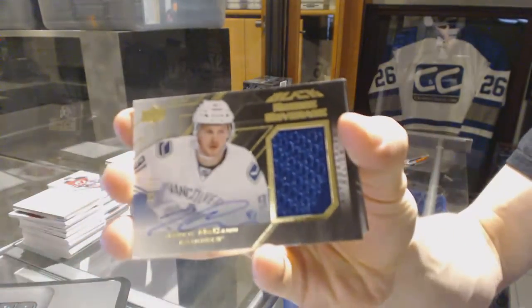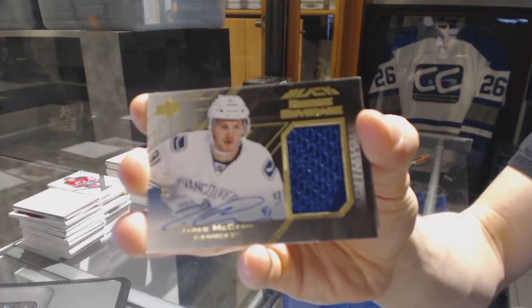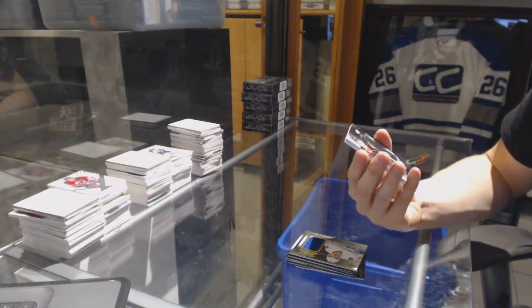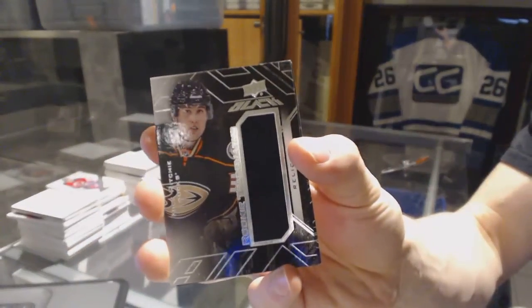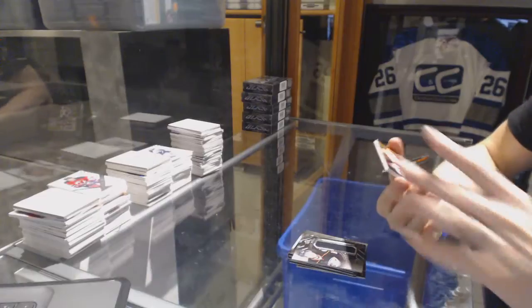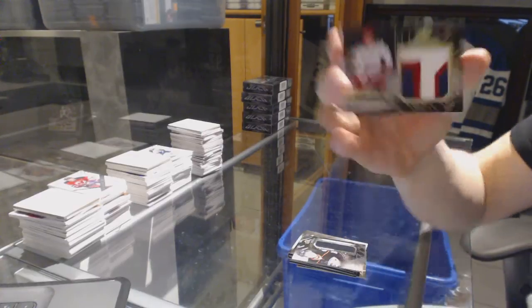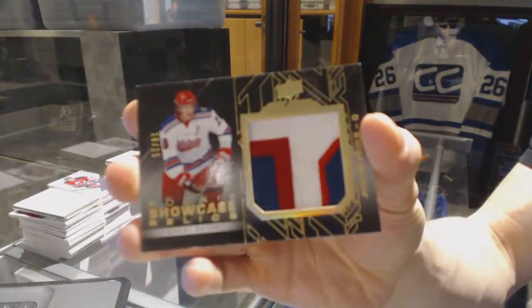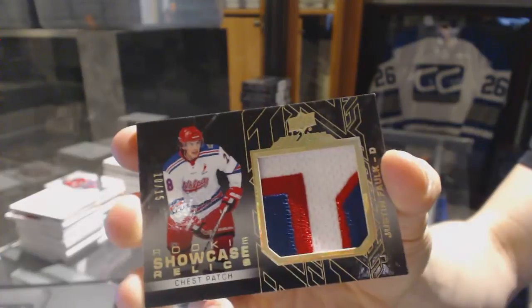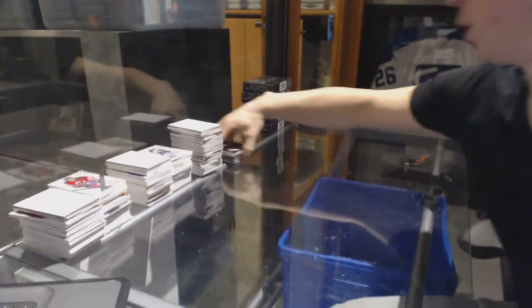Numbered 39/60 for the Vancouver Canucks, Jared McCann. We've got a rookie trademarks jersey for the Anaheim Ducks, Nick Ritchie. And we've got a three-color rookie showcase relics chest patch, numbered 10/15 for the Carolina Hurricanes, Justin Falk.